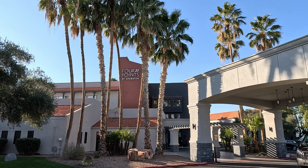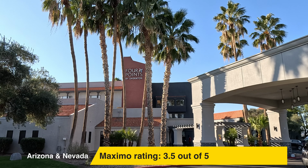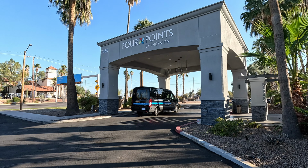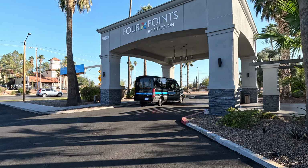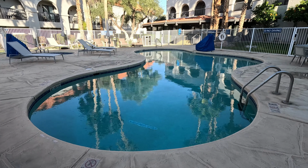It's the shower. So, would I stay here again? Well, yes, I would. I'd give this hotel a solid rating of 3.5 out of 5. And if I was to stay here again, I'd ask for a room that was away from the end of the building complex so you don't get woken by the security door rattling at all hours of the night.